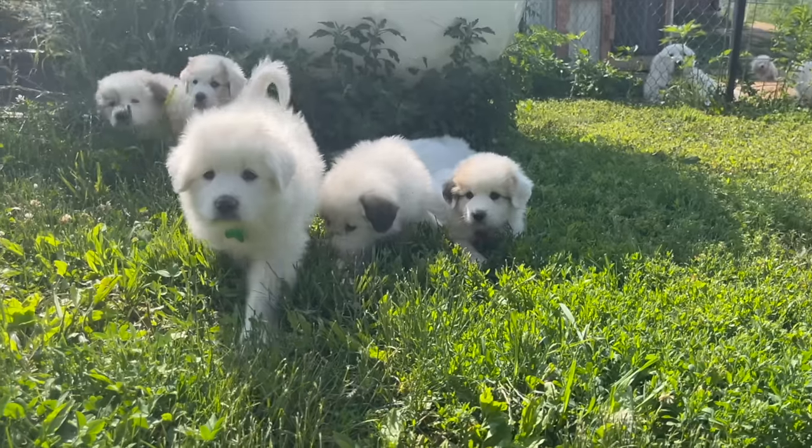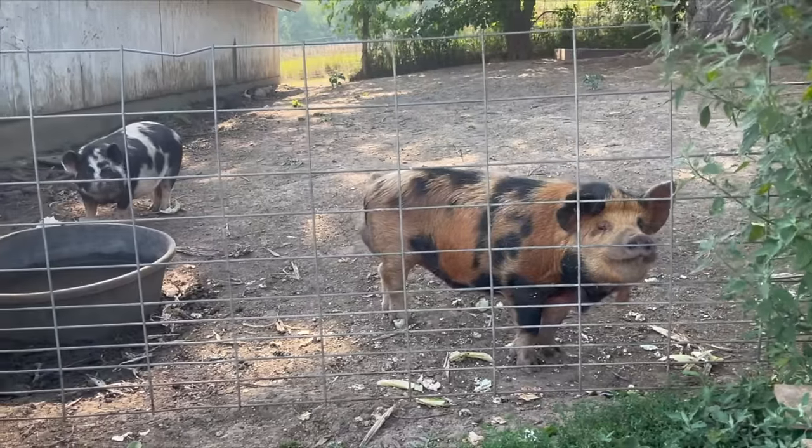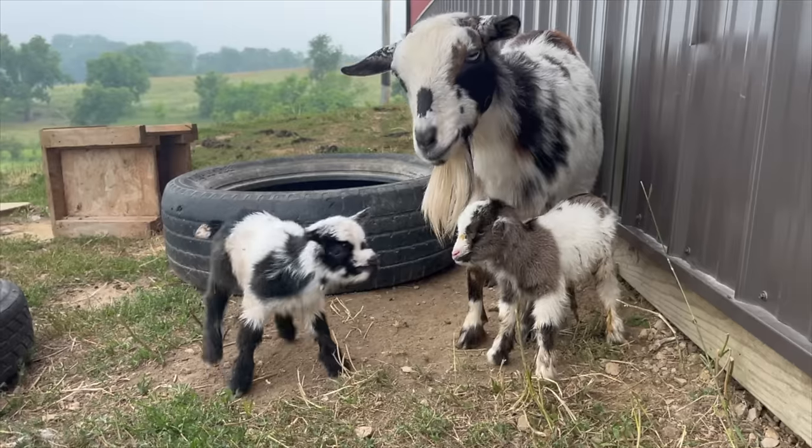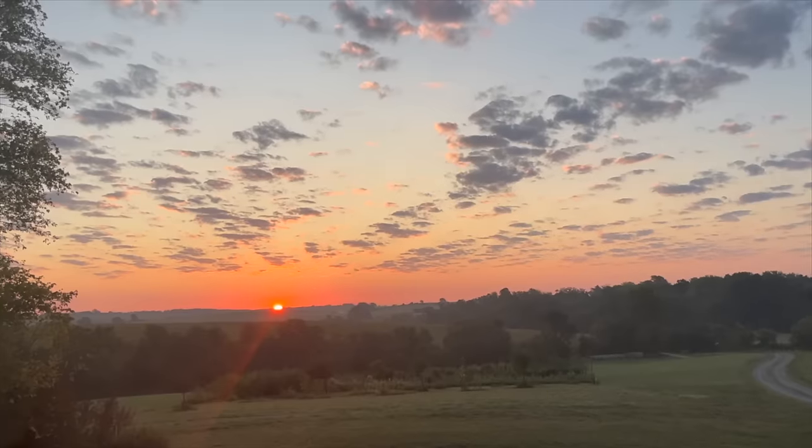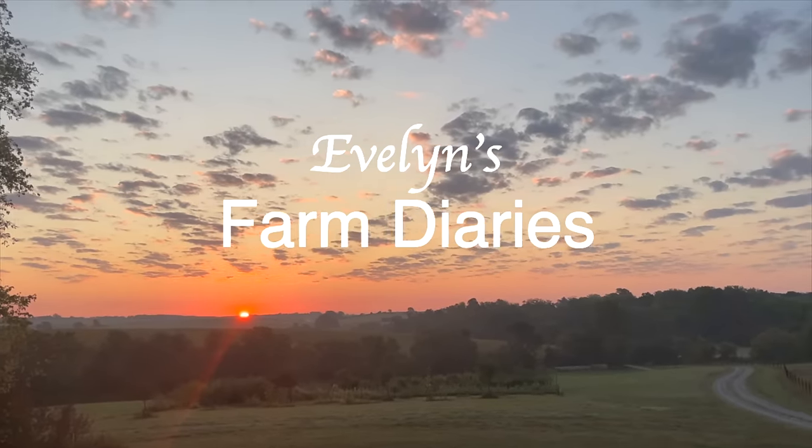As you can see right now, it is dark out because we got up so early because we were so excited to go to a horse auction. This is the second time I've ever been to a horse auction, and I am so excited. We're gonna be browsing all the horses there, and there's also a tack sale soon, so we'll see if I come home with some tack.